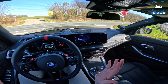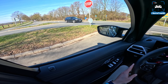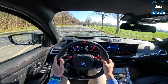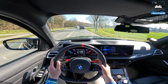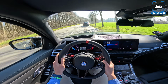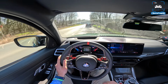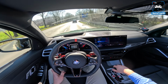But wow, I'm honestly really impressed with the LCI Touring. It really made up for the flaws that the first iteration of the M3 Touring had, with super sticky tires. But I guess that's just how stuff works. They come out with it and they keep on improving it. You can even get an M3 CS Touring now. I'm really stoked about that vehicle. I'm really stoked to drive it. I hope we get to drive it.